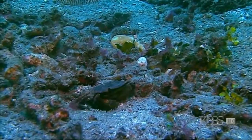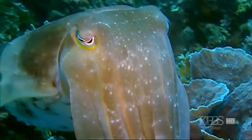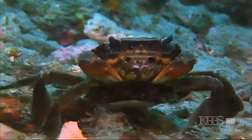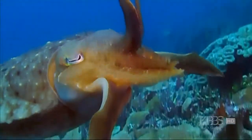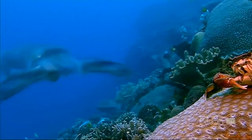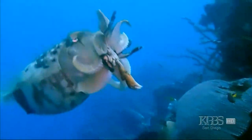This broad club has found a crab of its own and is trying a slower pulse, but to no avail. The crab is unfazed. The cuttlefish sneaks around and, using its chromatophores, increases the frequency of the strobes. Double whammy.